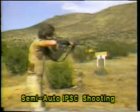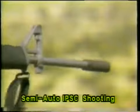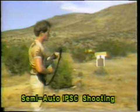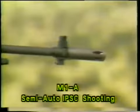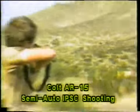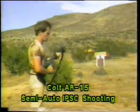For semi-automatic IPSC shooting, rapid target realignment is necessary for success. The DTA Millbrake's reduced recoil and muzzle control features are ideally suited for this purpose and afford the shooter continuous sight alignment. The M1A and the Colt AR-15. The DTA Millbrake is actively used and endorsed by top IPSC shooters around the country.